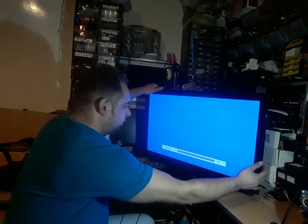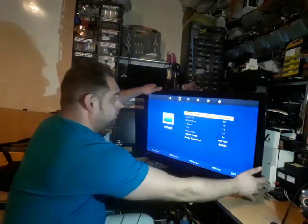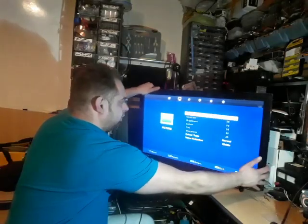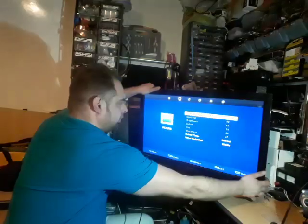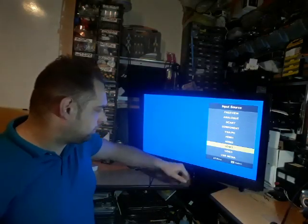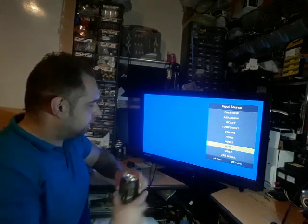This is no signal. Well, of course not, because I don't bother with TV. I don't even know where the menu functions are on this. I've not actually dealt with this particular model before, but it all seems to certainly work. There we are. I think with the problems that it has, their design needs a little work. Oh dear.